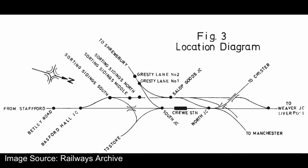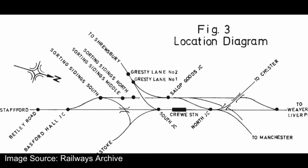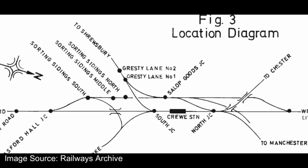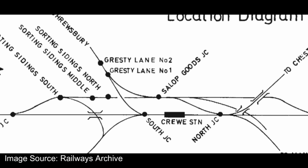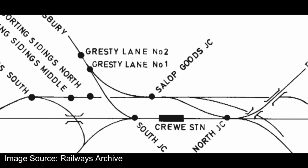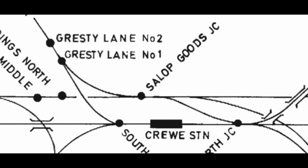One part of this system is Salop Goods Junction, which is located just southwest of Crewe Station. Built around 1901, it connected the Welsh Marches line to the West Coast Main Line, and as its name suggests, it was for the use of goods trains. The line would change hands several times over the years, coming into British Railways ownership in 1948, who would still be in control of the line in 1980.